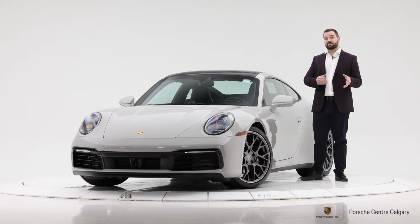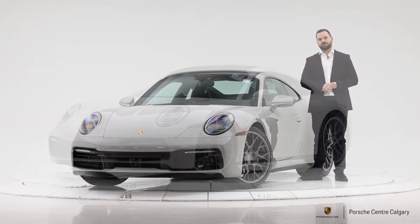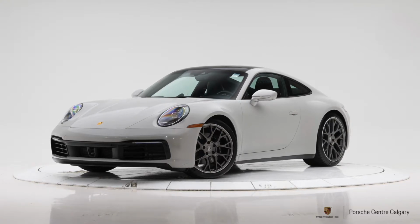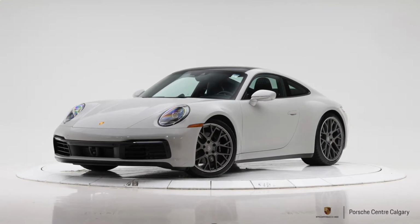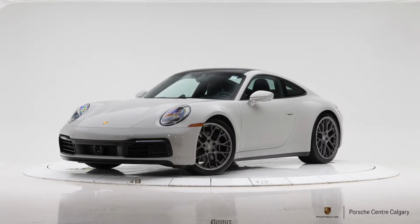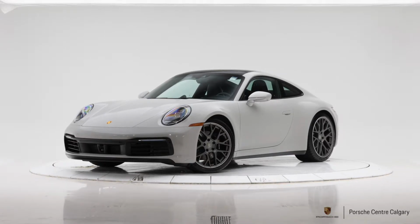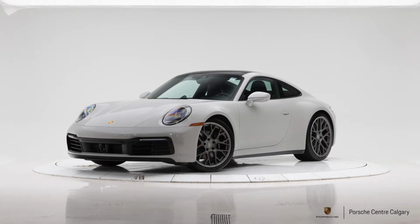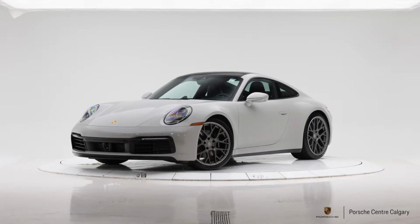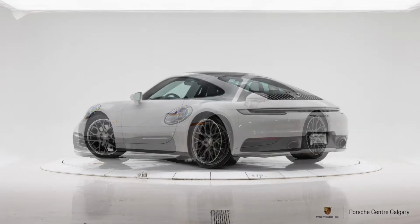But being a 4S, the 4 means all-wheel drive, and the S means a twin turbocharged flat 6-cylinder engine, 3 liters, and about 450 horsepower. Really, really awesome engine. The performance is quite something. Of course, there are faster, more powerful versions of the 911 available. You can go up to the Turbo and GT cars. But even at this mid-range level, it's sub 4 seconds 0 to 60. Pretty wild acceleration figures. But now let's talk about this one in particular.